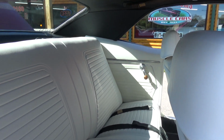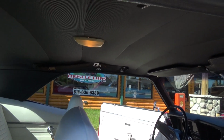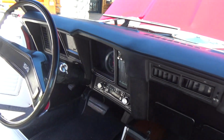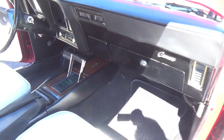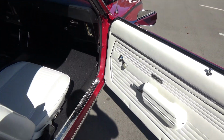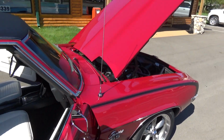So all the interior is really nice. It's all been replaced, carpet and everything. It's the original dash, it's all in real good shape, original steering wheel. Very, very nice car, guys. Car runs, drives out great.